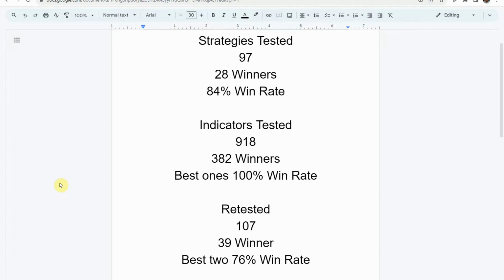Now you need to go back and watch those videos to understand the context of how they were able to achieve that. So go back and watch those videos and see what you can get out of those winning indicators. We've also retested in the advanced testing 107 of the winning indicators. 39 of them have been able to maintain their winning status, the best two, a 76% win rate.